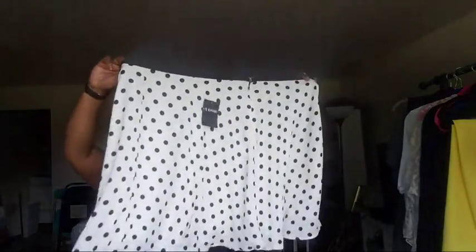Okay, so then there's this. I got this a while ago, y'all. I haven't even worn it. This is Forever 21 Plus. It was $15.90, I'm pretty sure that's what I paid. And it's a cute polka dot skirt. I thought about selling it because now that it's here, I'm like, is that too short?